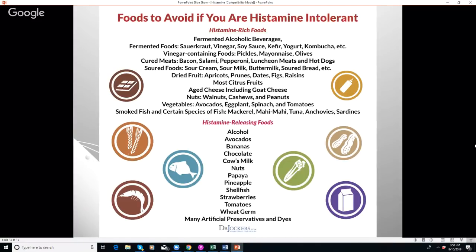Aged cheese like goat cheese, nuts can play a big role with this. Walnuts, cashews, peanuts, different types of vegetables, avocados, for example, really great food. I'm a huge fan of avocados, but if you're not breaking down histamines well, avocados can be a problem. Smoked fish. Okay, I'm a huge fan. I do smoked salmon. My family, we love that. But if I had a histamine response, I would need to come off of that.